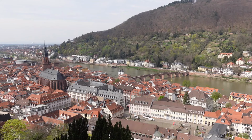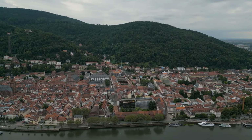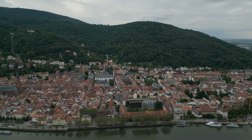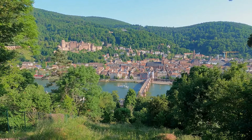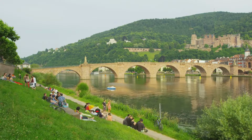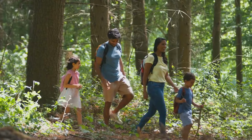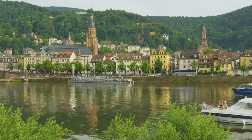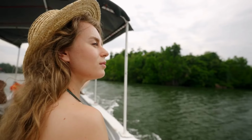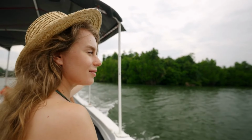Flowing gently through Heidelberg's picturesque landscape is the Neckar River, a lifeline that has shaped the city's history and provided a tranquil backdrop for its residents and visitors alike. Lined with lush greenery and framed by charming bridges, the Neckar invites exploration and relaxation, offering numerous activities to enjoy its serene beauty. Boating along the Neckar is a popular pastime, allowing visitors to glide through the waters and admire the city's skyline from a unique perspective.